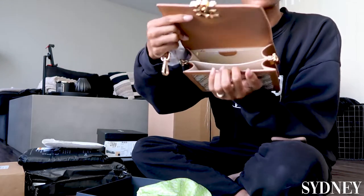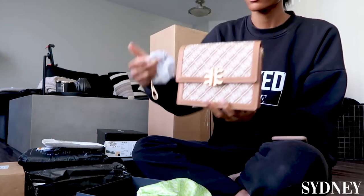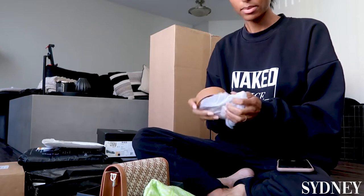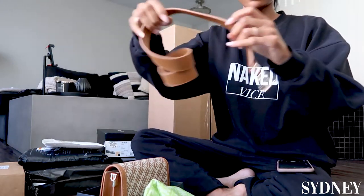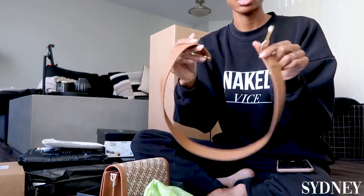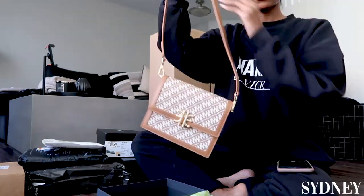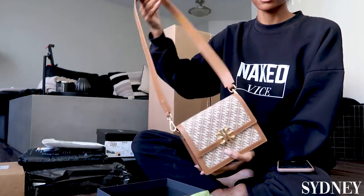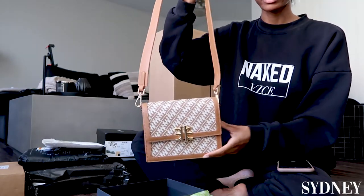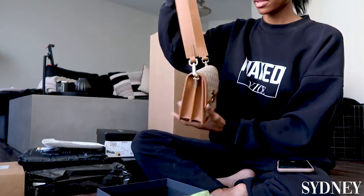It's like double flapped. So you have one flap here and one flap there. Flips over. Here's the strap to it. Nice and thick, with the gold detailing on the sides. I love it. And I've been saying I need a smaller tan bag to wear with lighter clothes when I do wear them, so that's gorgeous.